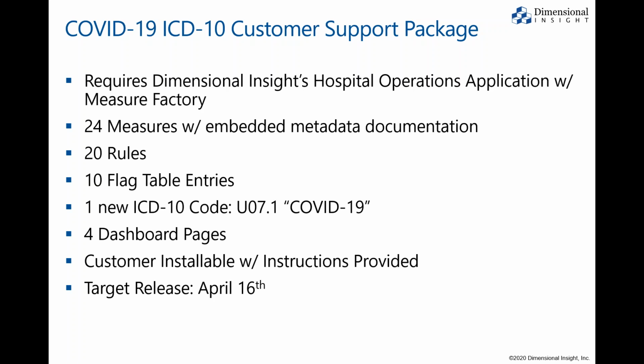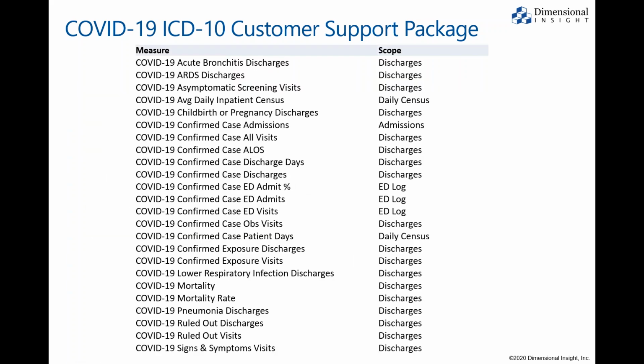So the package consists of 24 measures or KPIs, an additional 20 underlying rules that specify business and clinical logic, some value set entries, we call them flag tables, the introduction of the new code, which also maps to the HRQ diagnosis clinical classification of viral infection, and then a set of dashboard pages that are really just considered to be a starting point. Because as Matt mentioned, various organizations are going to want to do different things with their data. This is intended to be customer installable with a set of instructions, and we're planning to release in a couple of days by the end of the week.